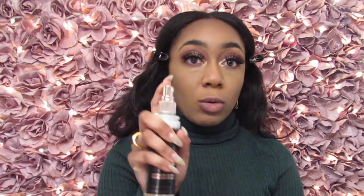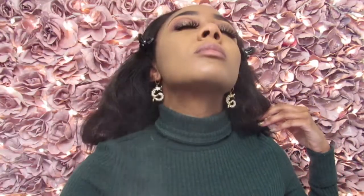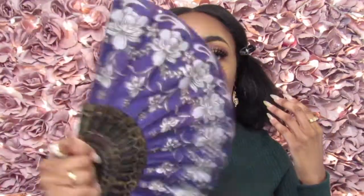Could it be? I'll be the one to test it out. I'm gonna spray it out. I like this part. This is dope. I'm gonna spray really far because I don't want this to get on my hair. Okay, so I'm just gonna use my fancy fan and fan away.